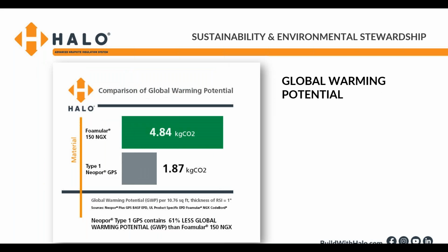This is another chart that was produced by BASF with their Neopor GPS insulation. They're one of the leading GPS insulation providers out there. But as you can see, Neopor GPS has 61% less global warming potential than Formular does.